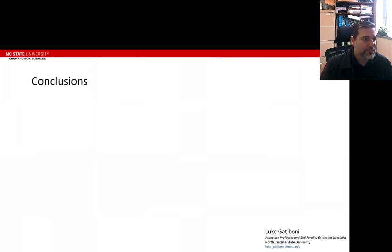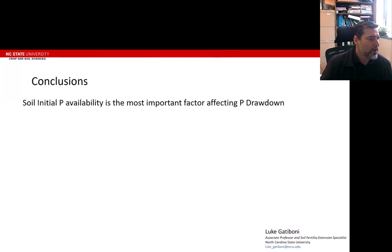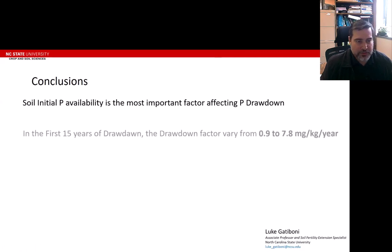And so the conclusions of this study: of course, it's based on a limited number of observations, 56 fields, with different variations. They are from 14 different publications, and so we need to be aware that it's just a prediction based on this data set that we have. But what we could get from this study is that the initial phosphorus availability is the most important factor to consider to predict the drawdown factor for these soils.